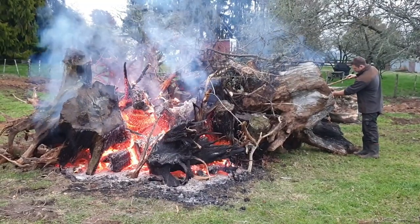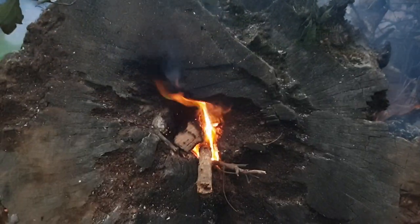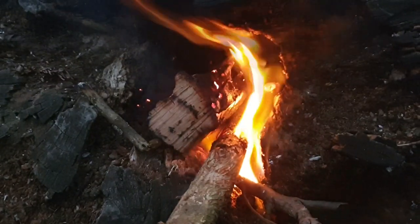The largest trunk was sitting away from the center of the pile, so we lit another fire inside its hollow.